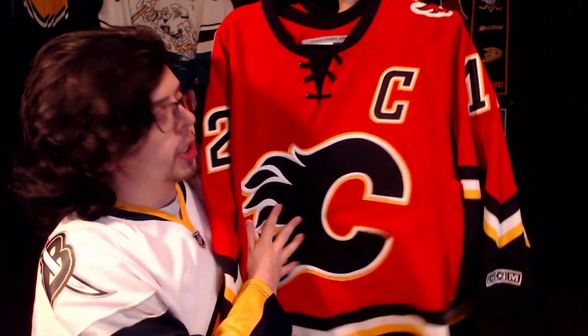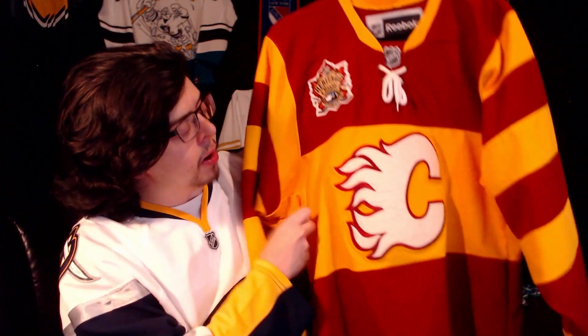But anyways, with these two jerseys out of the way, let's move on to the next one. Oh, I wanted to mention, I got both of those two jerseys off of Kijiji. It was only like $50 each, so they were pretty cheap. But on to my next jersey here.